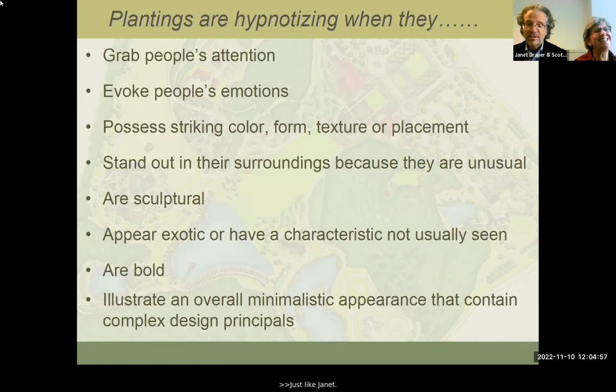And bold. Just like Janet. Yeah, we don't want wimpy plantings.